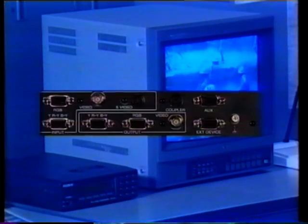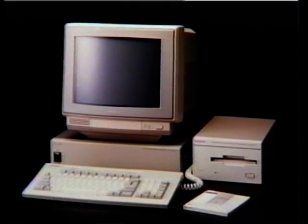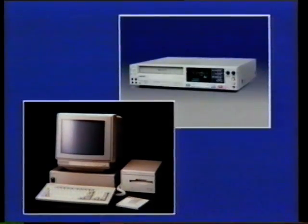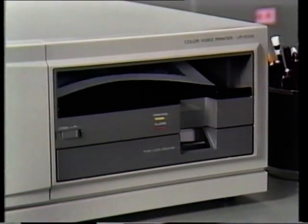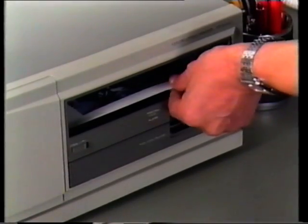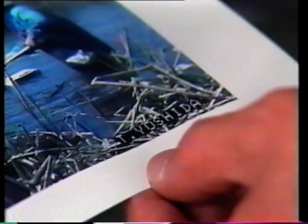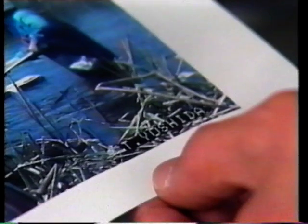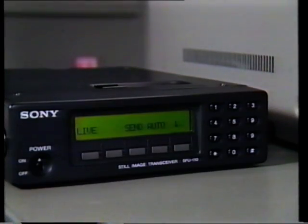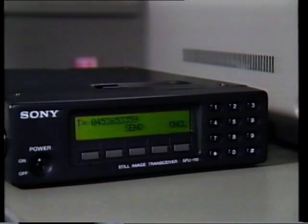There are numerous interfaces enabling attachment of a wide range of input-output devices, recording into internal memory, recording onto videotape, or onto the magneto-optical disc of a DIH-2000P. Even printing out on a color video printer, any one of these functions can be carried out automatically. The PVT-115P also has a caption function to superimpose the sender's name, place, and so on. There are other useful functions, including an auto-dial function that will remember up to 10 telephone numbers.